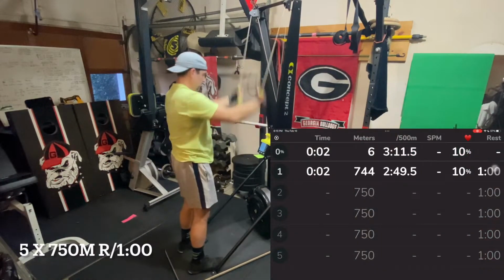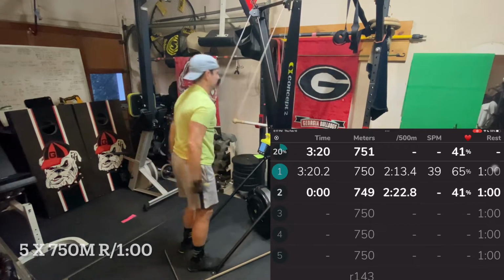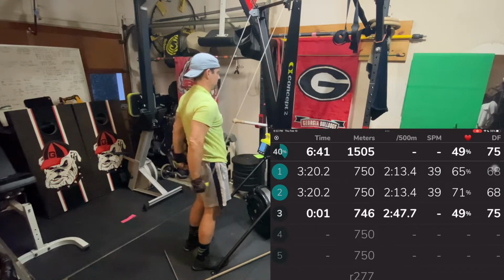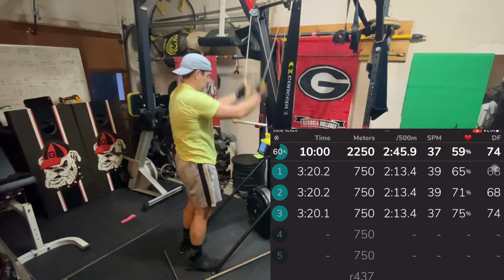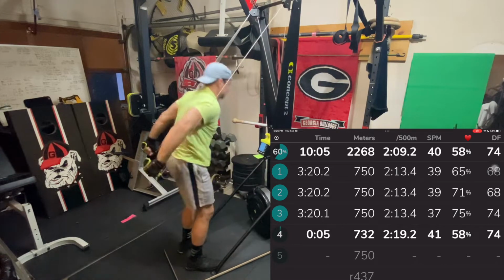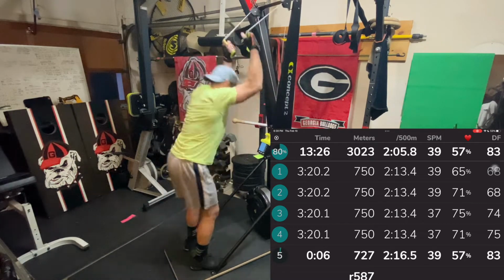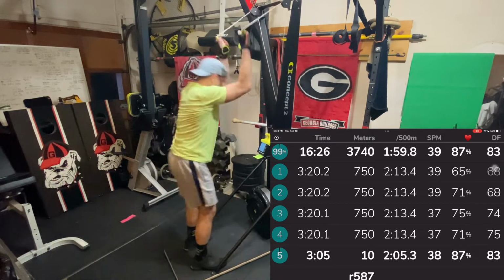Yeah, this is a 5 by 750 with a 1 minute rest. We already had a 3 by 750, and this was a lot like the same. So I knew I had more work to do overall, so I just managed it and saw how I felt. At this point in time, we've got a lot of cumulative workout stress from the days before. So just having fun with it, getting the meters in for the Valentine's Day challenge, and trying to do my best to do negative splits or hang on to what I had.